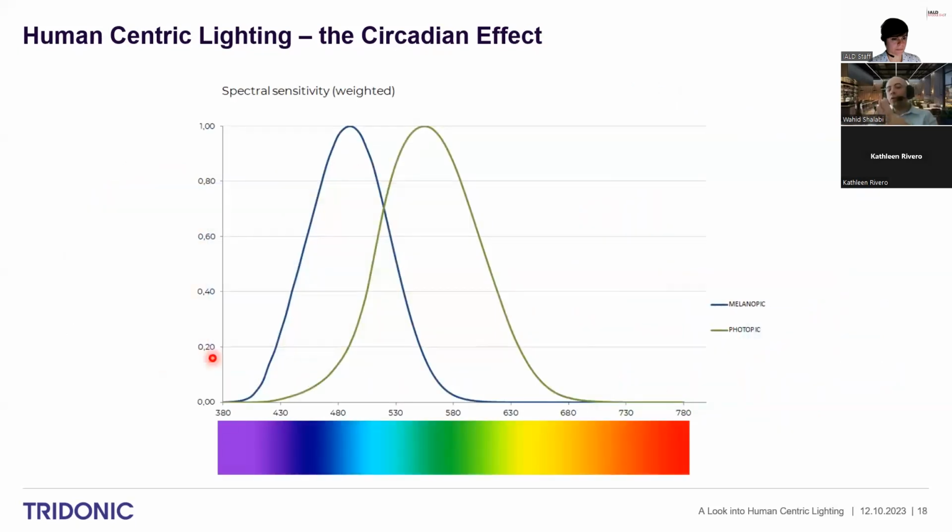Now, since we are talking about the artificial lighting part of this, we should take a closer look and consider something which is extremely important here, and in my opinion, extremely interesting. This graph that you see here is the standard spectral sensitivity of humans to different spectrums of light.